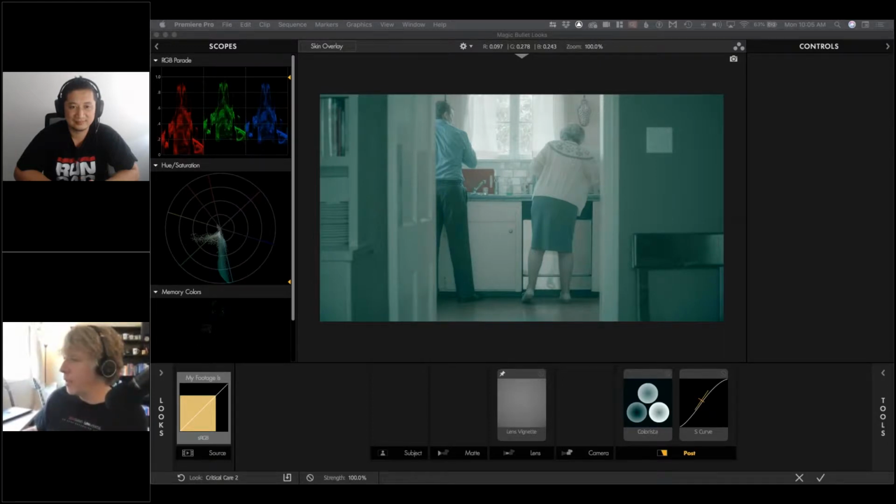Where is it located? Here, inside the library folder. Hang on, let's find this on my system. Let's do this again. View presets folder. Where are you hiding?